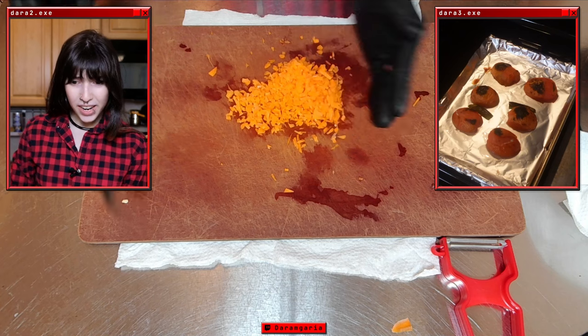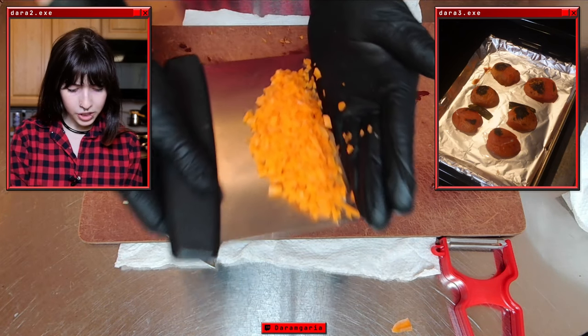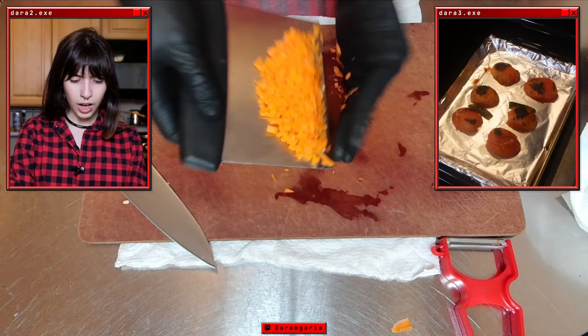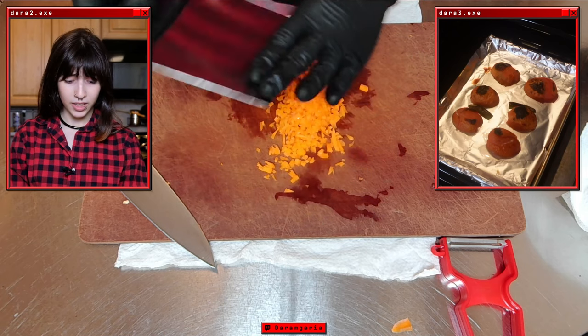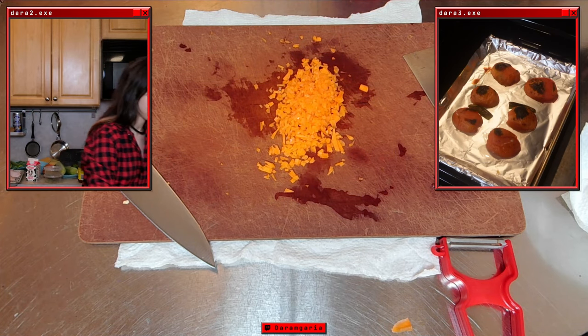Okay, so look at these carrots. Guys, do you see how well I cut these carrots? Look at these bad boys. Look at these. Oh my goodness. I'm pretty proud of myself. That was a very nicely chopped carrot, I must say. Good job, darling. Giving myself a little pat, dare I say, on the back.